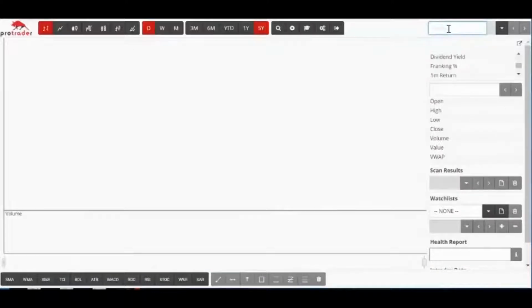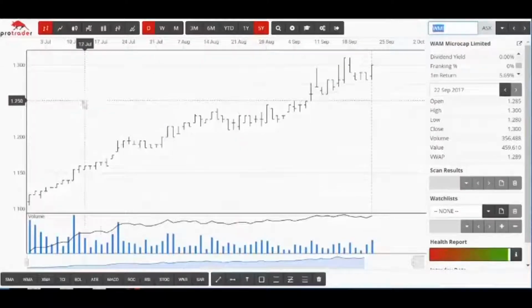Now, its little brother, WMI, a very recent float or capital raising by the same Jeff Wilson, same manager basically. Floated 28th of June at $1.10. We currently have it on its high at $1.30. We're not showing any dividend yield yet or any franking, but this is Wilson Asset Management micro cap. I wouldn't hesitate, given the performance of WAM, I wouldn't hesitate putting another 25,000 into WMI.